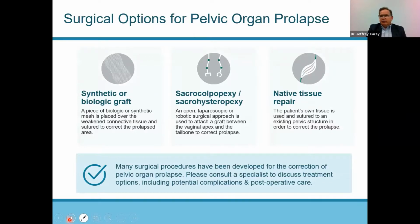So there's a million different procedures that we do for these problems, and they can range from reconstructive procedures, which include native tissue repairs, meaning using your own tissues and stitches. We're able to create a new floor under the bladder, a new roof over the rectum, a new support at the top of the vagina. The issue with native tissue repairs is that because you have weakened support tissues, that's why you've had this problem to begin with. Using your own native tissues, which have already demonstrated their weakness, resulting in these hernias into the vaginal space, using those weakened native tissues to create a repair sometimes doesn't give us the best long-lasting results.